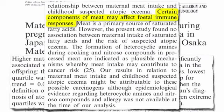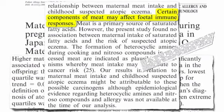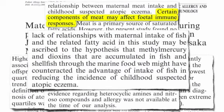They thought maybe it was the saturated fat, but that didn't pan out. Maybe it's the cooked meat carcinogens. Bottom line, they don't know what it could be about the meat. They were surprised that fish did not reduce the incidence of the disease, given the anti-inflammatory nature of the long-chain omega-3 fatty acids. They suggest maybe it's the mercury and dioxins that are accumulated in fish that might be counteracting the omega-3 advantages.